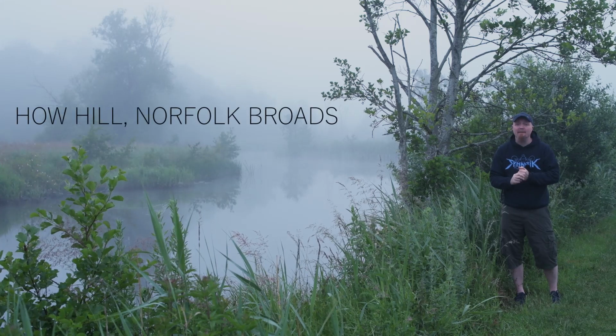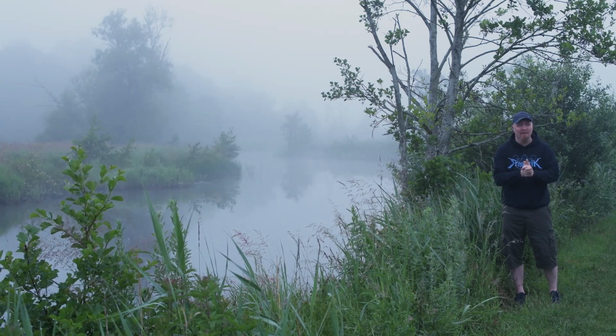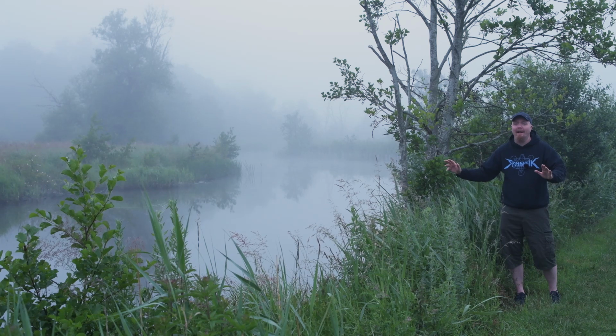Morning everyone. Welcome to How Hill in the Norfolk Broads. One of my favourite places in the Broads, absolutely love it. This is the River Ant, flowing along very slowly today, extremely calm.